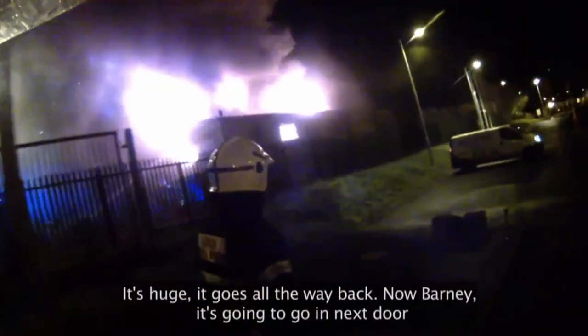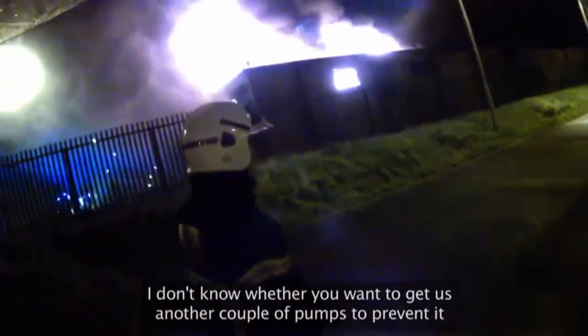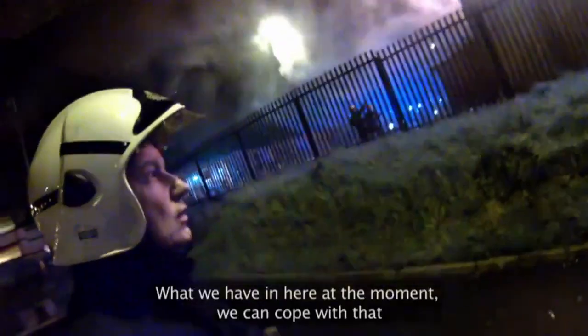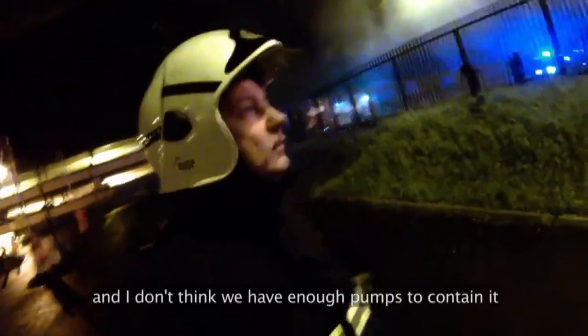It's up to S.O. Wiley and him to decide on the best plan of attack. It's huge. You can't go all the way back now. Barney's going to go in next door. I don't know whether you want to get us another couple of pumps to prevent it. What we have here at the moment, we can cope with that. I'm just afraid of it going that way, and it's going to go that way. And I don't think we'd have enough pumps to contain it. It's huge.